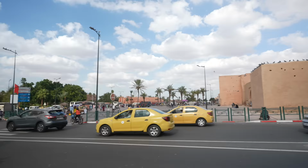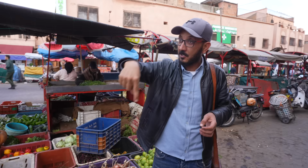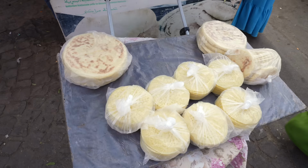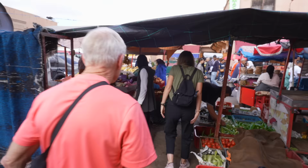Nice to meet you. So the Medina of Marrakech goes back to 1062. The walls over there, that's the rampart or the protection, 9 kilometers long. There are 21 gates to get in and out of the Medina. So you're gonna try one interesting local pancake that we call baghrir.